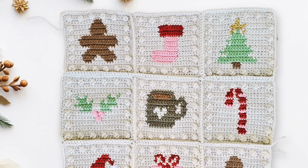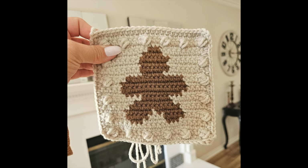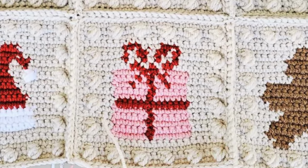The Christmas Crochet Granny Squares from Cozy Northwoods is the perfect patchwork Christmas project. This collection includes 8 colorwork style granny squares, all using simple single crochet. They feature Christmas classics like a gingerbread man, a Christmas tree, a hot cocoa mug, candy cane, Santa hat, stocking, holly berries, and a sweet gift box.